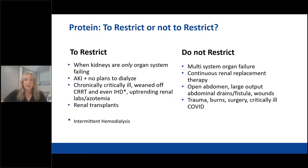So after we've gone through the last several years' worth of data on protein, when do we restrict and when do we not restrict? After evaluating the evidence, the instances where I restrict are when the kidneys are the only organ system failing and there are no plans of dialysis of any kind. Also, in the chronically critically ill who maybe we've weaned off of CRRT and we're hoping that their kidneys rebound, if their renal labs are uptrending or they're having azotemia, I will dial back on the protein to see if their kidneys will have a chance to recover in order to keep them off dialysis. I also use modest protein in kidney and renal transplants.